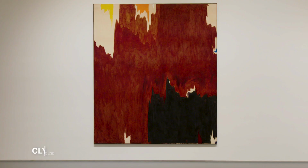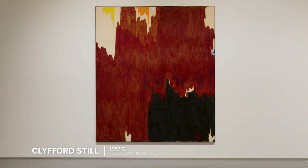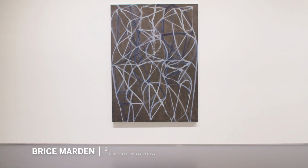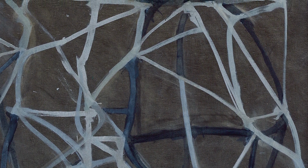This season, we are deeply honoured and extremely excited to be offering 2 major masterpieces from the Baltimore Museum of Art, which are being de-accessioned, and we will be offering these in our Contemporary Art Evening Auction. The 2 works are Clyfford Still's 1957-G and Brice Marden's 3 from 1987 to 88. Of course, both Clyfford Still and Brice Marden are titans of American abstraction in their respective eras. They're both also artists who really stand apart from ready categorization.